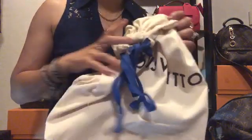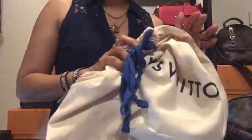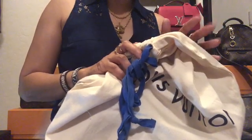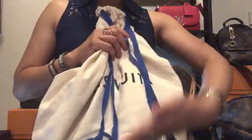So I sent it to Louis Vuitton last July 23rd, and I was told that this will take 4 to 6 weeks for repair, and it's more than a month. I got an email last week that it's available, and I sent this with a regular dust bag, the one that is smaller with a flap, and it came back with this drawstring big dust bag, which I'm happy. So it looks like this.